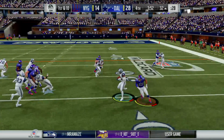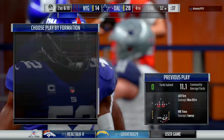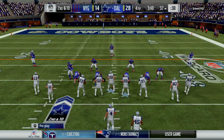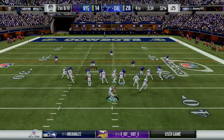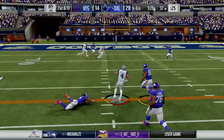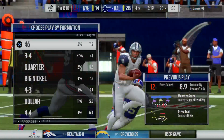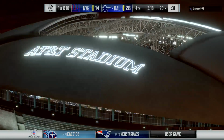Now back to the ground with Elliott. Looking for a cutback lane, but nothing there as he's met at the line of scrimmage. No gain on the play there, 2nd down. If nothing else, they've already taken a couple minutes off the clock here. Second down, Prescott. Being chased out left. A nifty bit of scrambling there. 12 yards, first down. He's starting to fall into the category of not fair because when he's on target throwing the ball, he's dangerous. But when you add in his ability to make plays with his feet, almost impossible.